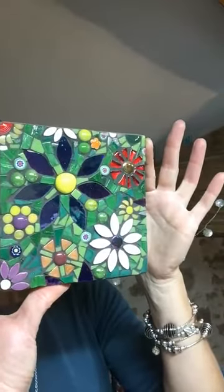Okay, along the theme of the flowers, we have another smaller piece here that's unframed again. That one's 60 euros. Again, all prices include delivery to mainland France.